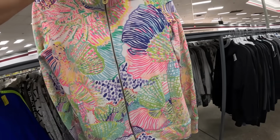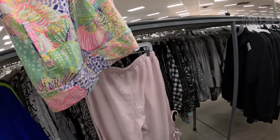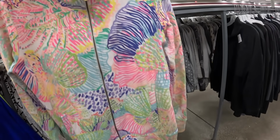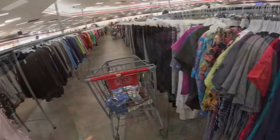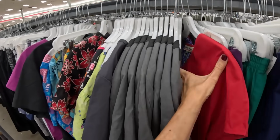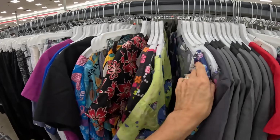And Lily is so Florida. We love this. Oh, look at these pants. Oh, that would be such a cute outfit, but I'm just taking the jacket. I just flipped on the other side of this. I'm trying to do both sides of the aisle at once. We got a lot of territory to cover today.